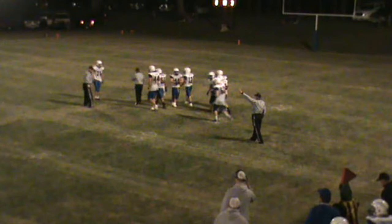Tuska back to punt. Deep for the Patriots are Hofer and Chaplin. Bounces at the 42, picked up by Hofer at the 38. Keep coming. Hofer tackled at the 40. They're going to mark it at the 43-yard line.